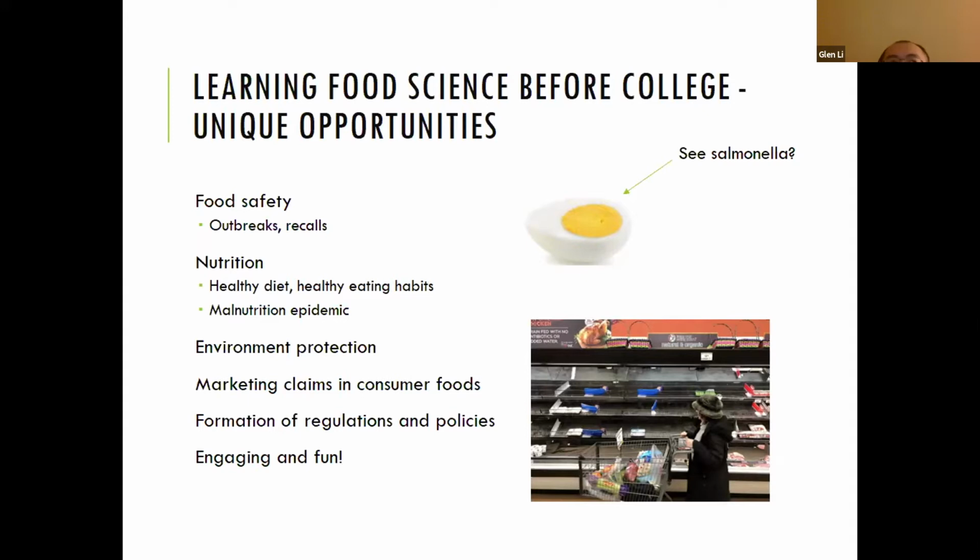And so these are good ways that we can take advantage of to prime our students to engage their interests. And after all, food is something we all love, and particularly for students to have an enthusiasm in food and also even a potential career interest in food after they've grown up. This is also a good way of introducing them to science concepts.